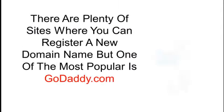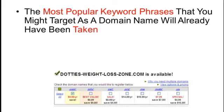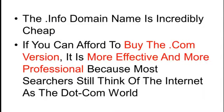As every domain on the net is completely unique, you will probably find that the most popular keyword phrases that you might target as a domain name will already have been taken. Consequently, you might need to add dashes between the different words in order to grab a domain name which is appropriate to your site. You will note that at the time of writing, the .info domain name is incredibly cheap, which if money is an issue, might make it appealing to use this particular form of domain name. However, if you can afford to buy the .com version, it is generally more effective to do so and more professional as well, primarily because most searchers still think of the internet as the .com world.